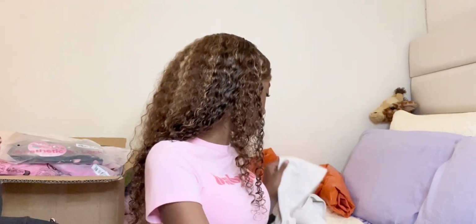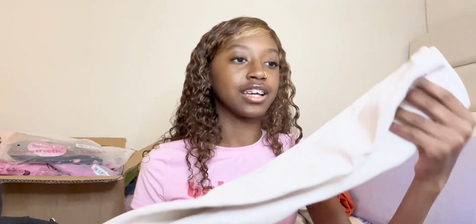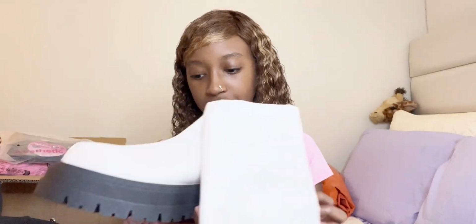The last of the shoes are these cute thigh high boots. Don't come for me, y'all, but I think I got these from ASOS. Yeah, these are from ASOS. They are cream with black details, and they go all the way up to my thighs. Really cute. I cannot wait to wear them.